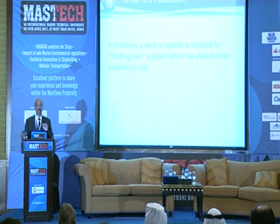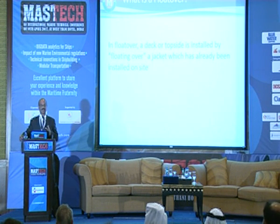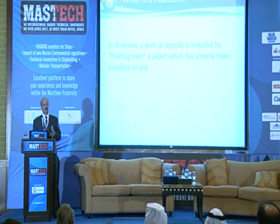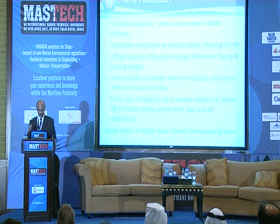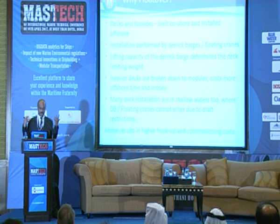Now, getting into the business of float over, maybe most of you know what float over is, but still I would like to explain it. Float over, as the word suggests, is floating over a deck on a pre-installed jacket. What does it mean? Before that, let me also tell why float over. Before we listen to what float over is, we should know why we need to do float over at all.